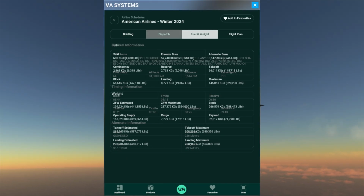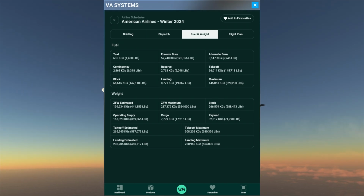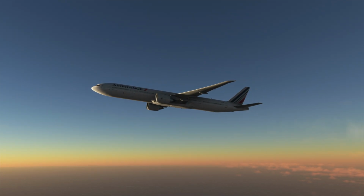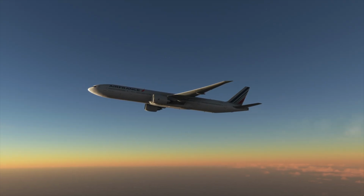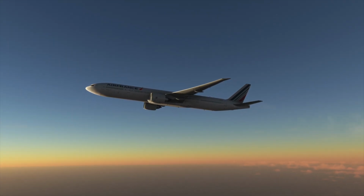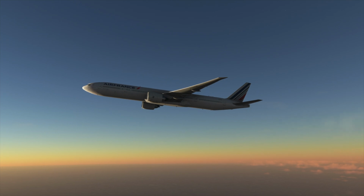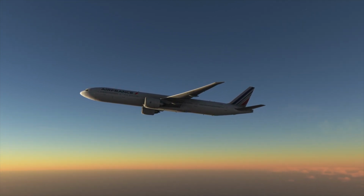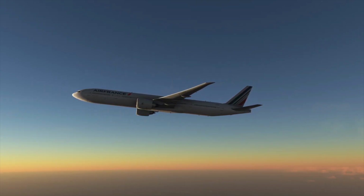In order to access these activities after purchase, you can select them within the VA Systems panel. You'll be able to select the season, including the ability to use historical ones as well, and then operate the routes. A search and filters option will make finding specific routes and airports easier, plus a favorites area exists for those who do those sorts of flights more often.